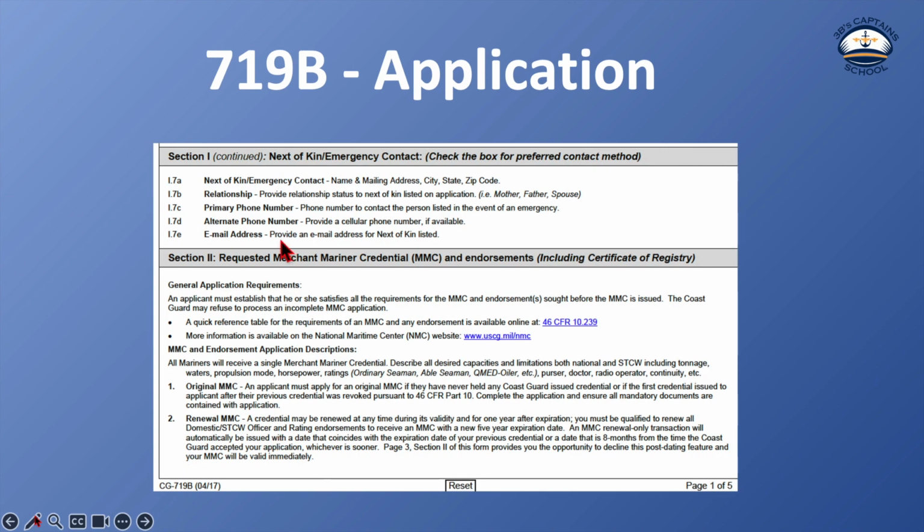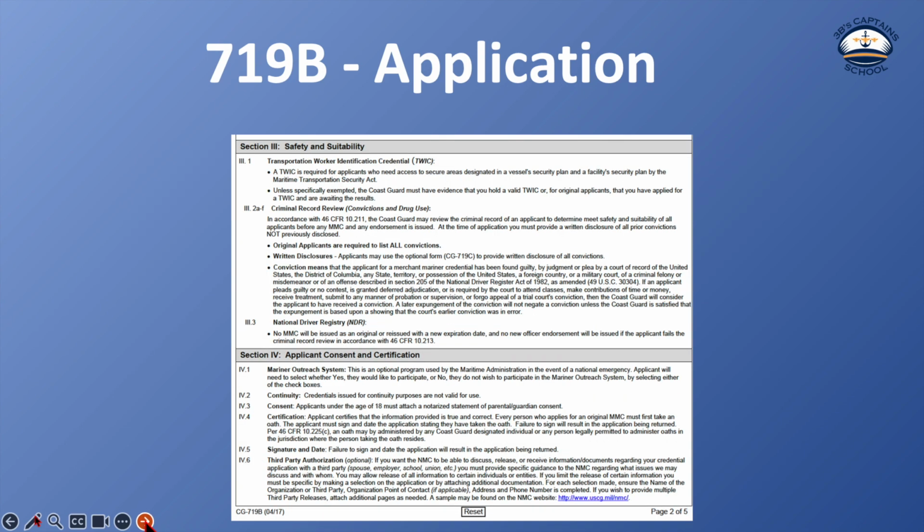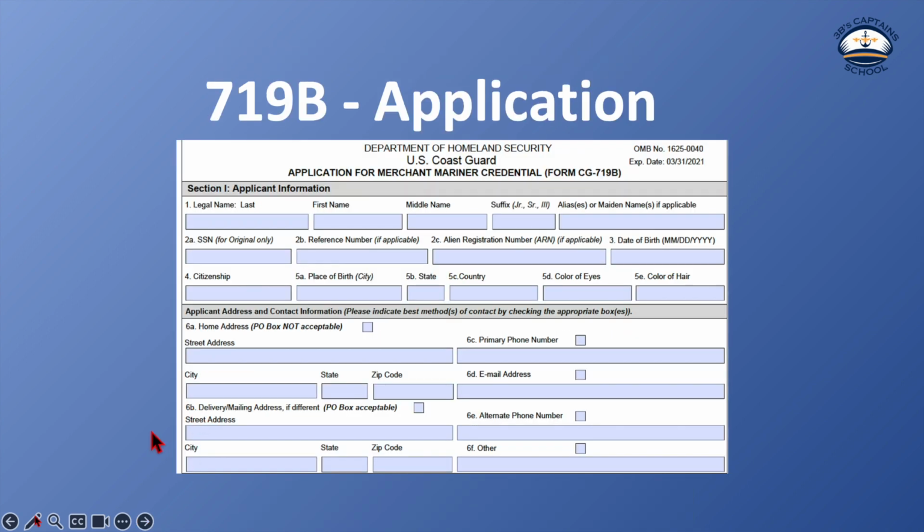All right, so continuing on, section 1, instructions, next of kin, emergency contact, requested merchant mariner credential. It tells you how to fill that section out, which we'll go over. More instructions. Safety and suitability instructions for section 3, section 4. So let's look at the form.